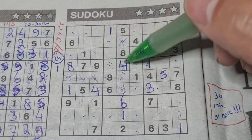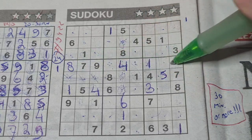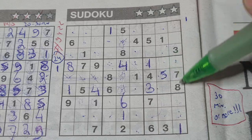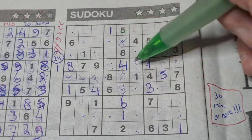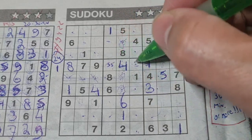5 and a 3. Yeah. 4 missing numbers in this row. 2 of those missing numbers in this row are numbers 3 and 5. We have a 3 and a 5 in this big square, so no 3 and 5 in these 2 boxes. 3 and 5 go in those 2 boxes as a pair. 3 and 5, 3 and 5.